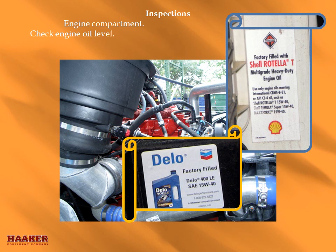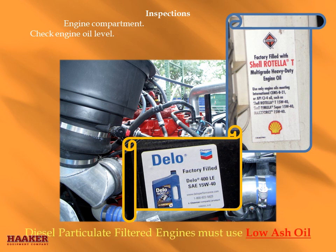Look around the engine compartment for decals that might reference the recommended engine oil to be used. If your engine is equipped with a diesel particulate filter, a low ash oil must be used.